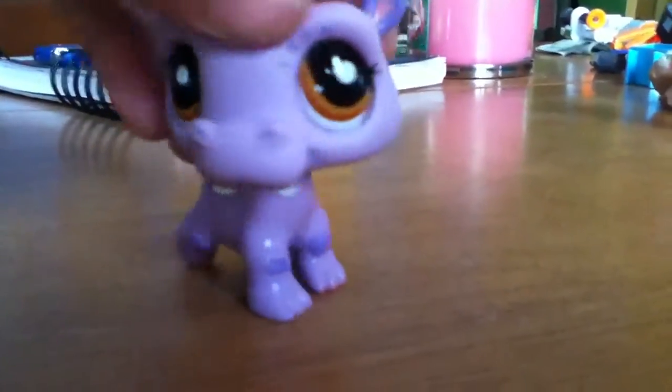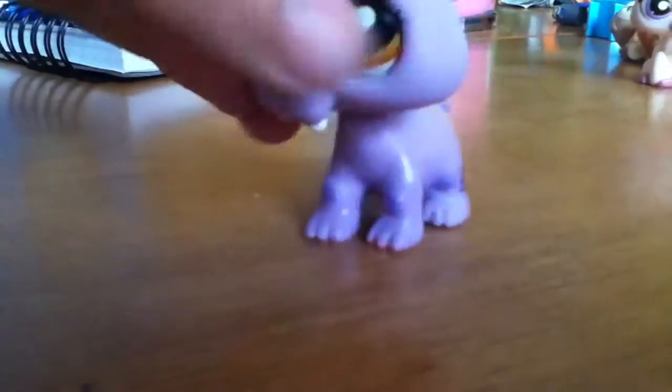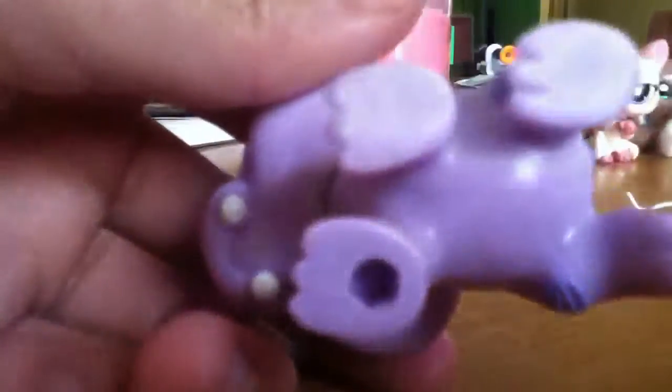Let's see. Oh no, there's an LPS tattoo right there. So yeah, next one is this purple hippo, my first ever hippo. It's really shiny, and there's really nothing wrong with it. I haven't used it much, you can see marks on her head, just a little. The LPS tattoo, the hole at the bottom, and she's got pink nails. It's so cute.